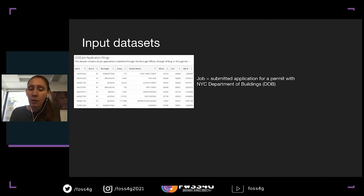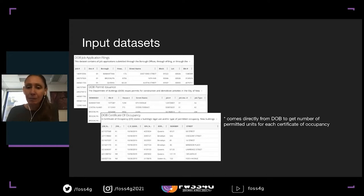And just for a definition, a job is defined as a submitted application for a permit with the New York City Department of Buildings. The Department of Buildings has its own language. That's actually one of the driving factors for building this data set: to create something that's easily consumable, where you don't need a degree in DOB speak.